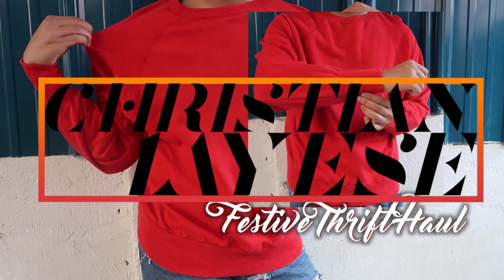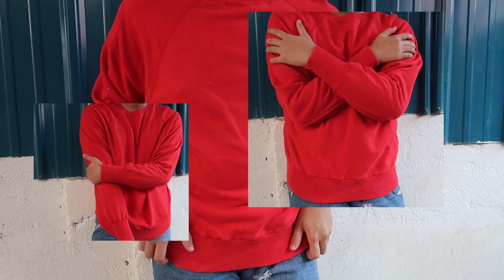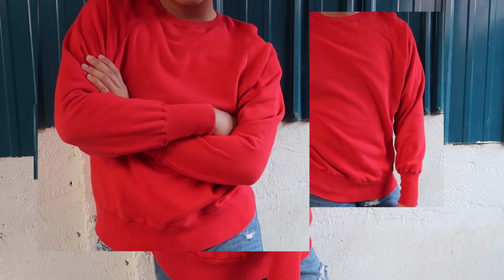Today, I'll be showing you my festive thrift haul, starting off with this red plain sweater. It has these garters around the wrist, that's why I like it.